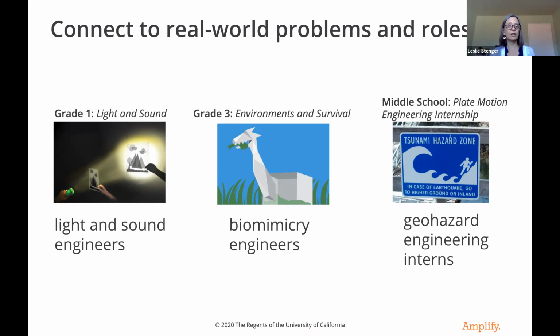In the third grade unit, Environments and Survival, students are biomimicry engineers, and they learn about how biomimicry is the practice of using organisms' traits to inspire designs that solve problems. They work to design a robot that can pull up invasive plants and grind them up. And in one of our middle school engineering internships, Plate Motion, students in the role of geohazard engineers design a tsunami warning system to alert populations in the Indian Ocean of an impending natural disaster.